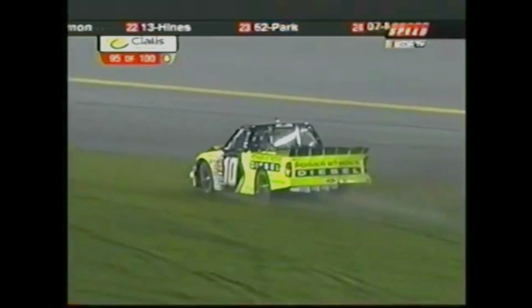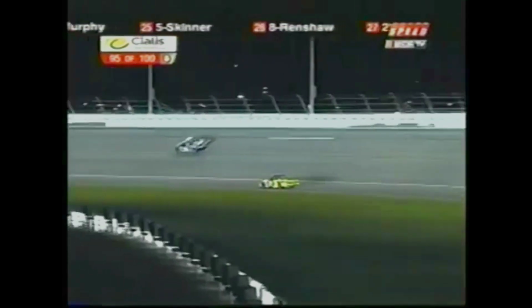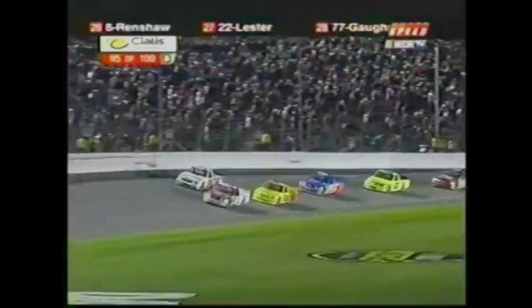Chad Chaffin gets spun around and upside down. Chaffin back onto his wheels, and we were on board with Dennis Setzer. Dennis made some contact. Looks like he was trying to bump draft him, and he got Chad turned around. There's Terry Cook after such a great effort. He was involved in that action a little bit. Another wild ride for Chad Chaffin, though, much like Rick Crawford's earlier today.